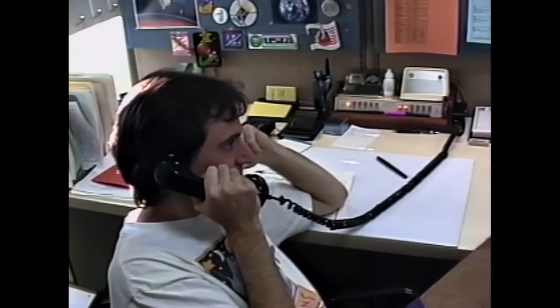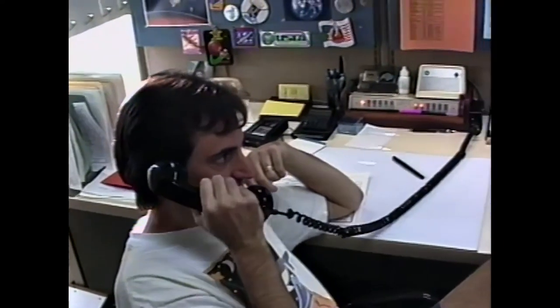Okay, they're searching for a downlink in SSI. What? What? Says who? In SSI? No.